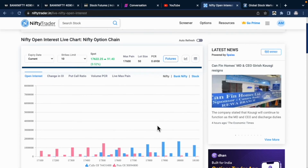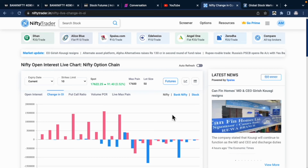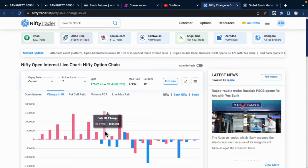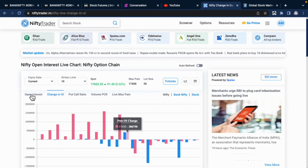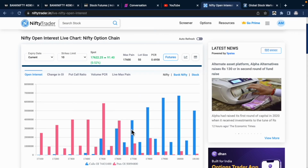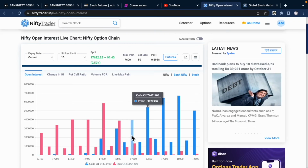And in Nifty, a lot of put writing came in. That is good. 17,600. This change in OI shows what happened today. Today a lot of put writing came in at 500 and 600. And if you see the overall open interest, we do have resistance at 17,700, and 600 and 500 is a good support. But definitely breaking 700 and 800 might not be that easy.